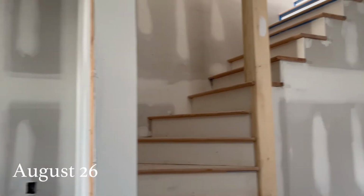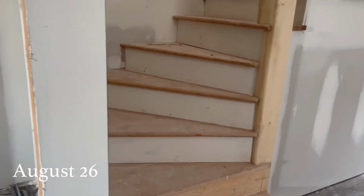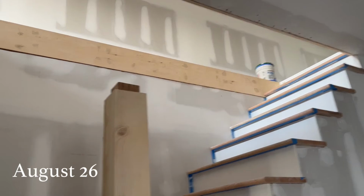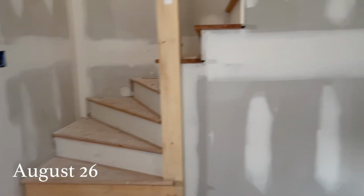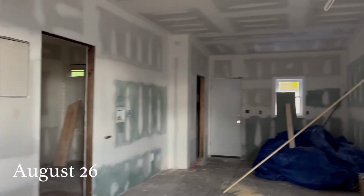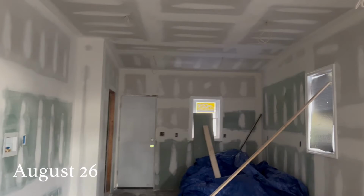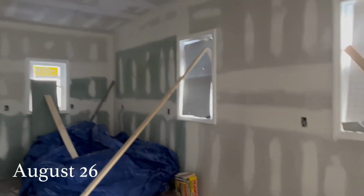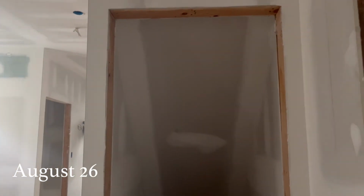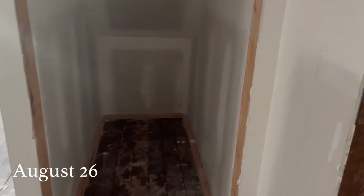Got stairs. What? Look at those stairs. Go to bed. This is our unit. Oh, and this is a bonus closet we didn't even know we was gonna get, but we really needed and wanted.